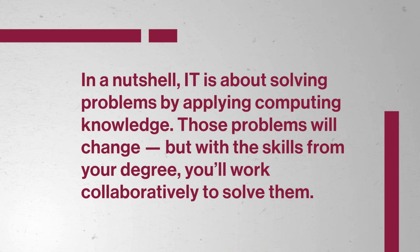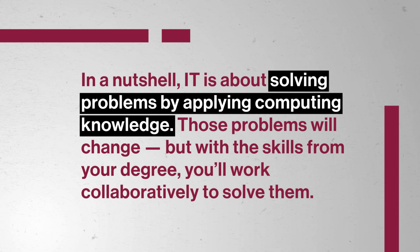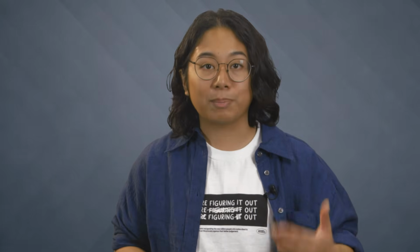In a nutshell, IT is about solving problems by applying computing knowledge. Those problems will change, but with the skills from your degree, you'll work collaboratively to solve them. While all of us are likely to need, use, and work with computers at some point in our careers, there are some signs that an IT degree might be especially good for you.